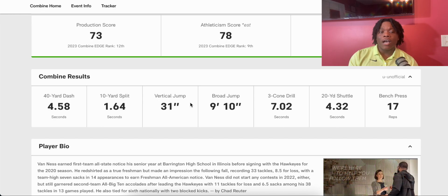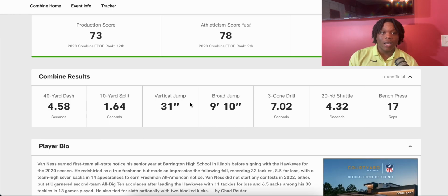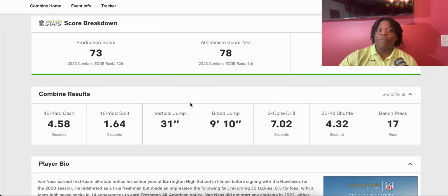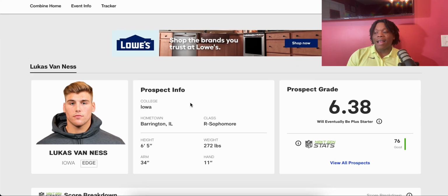There's one drill, you got to turn, hip, come back to the ball, catch the ball. Kind of a linebacker drill, DB drill. He looked like he wasn't out of place. He looked like he fit in to be a linebacker at 6'5", 270. So, I kind of fell in love with Lucas Van Ness. And I like what I seen on tape.